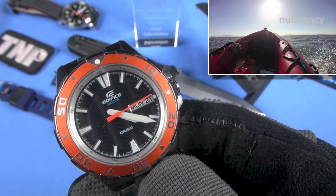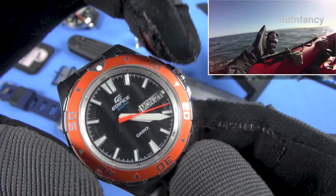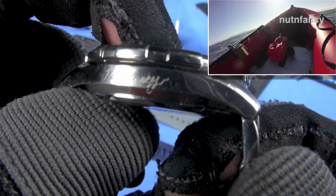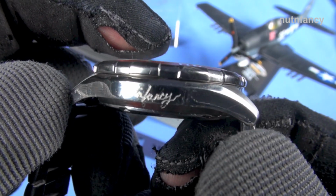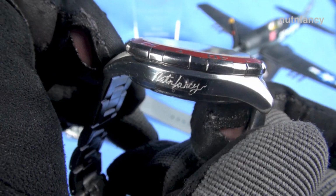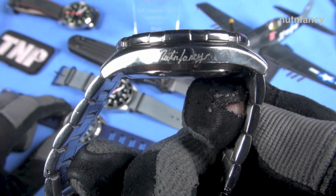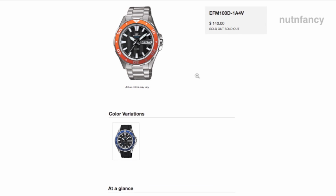This one, by the way, is going to be a little bit bigger. The EFM 100 is going to be 45 millimeters in this size, 13 millimeters in thickness, on the signed, my signature 316L case. All these watches show wear and tear over 3 years of use. This is not like a just out of the box review. 48 millimeters on the downturned lugs. All three of these watches, I think, will fit 6.5 inch to 6 3/4 inch wrists if you have a more narrow wrist profile. Love the orange bezel on this.